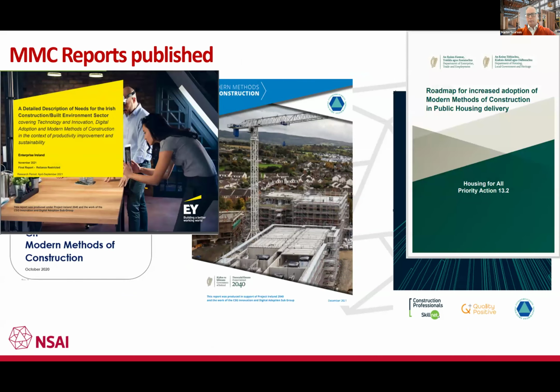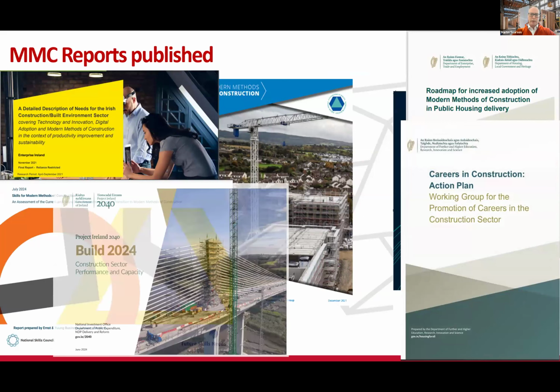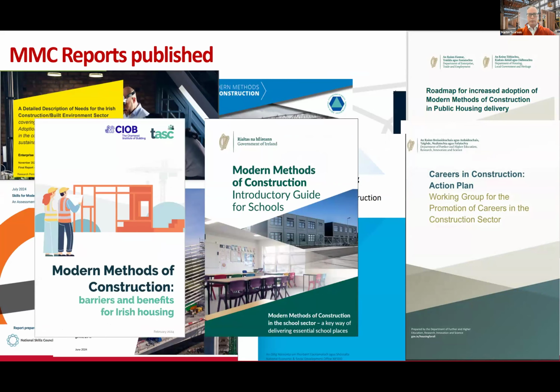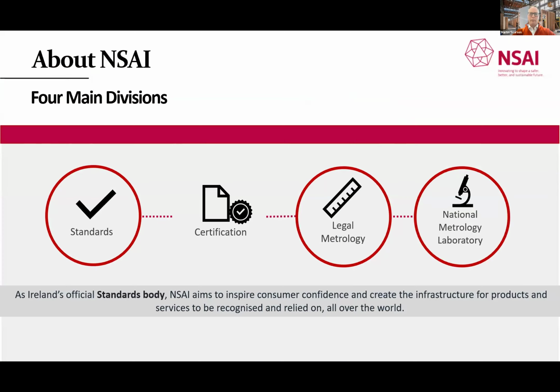reports from EY, from the roadmap for an increased MMC by the government. There's been another EY skills report that was published in July this year. There's promotion of careers that talks about MMC, the Build 2024 project about MMC. And then you have the spin-off from the Department of the Taoiseach, the NESC report around MMC. You have the introduction guide to schools, CIOB and TASC back in January. This time last year, they published a report on MMC and the barriers for housing. And then you have the excellent publications from Construct Innovate, which is available on their resource sections. But there's numerous reports out there that are promoting and supporting MMC and where we go forward.